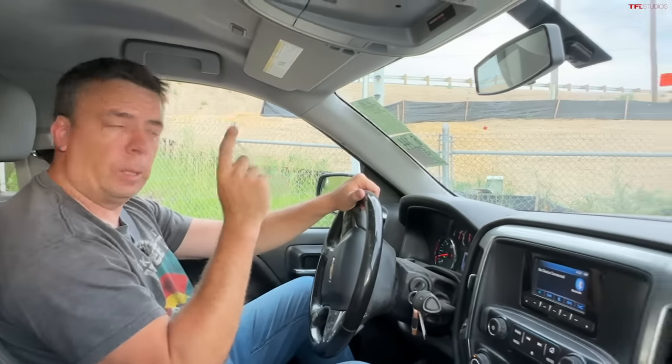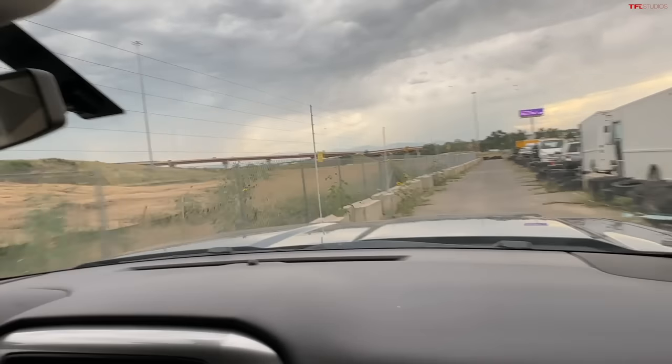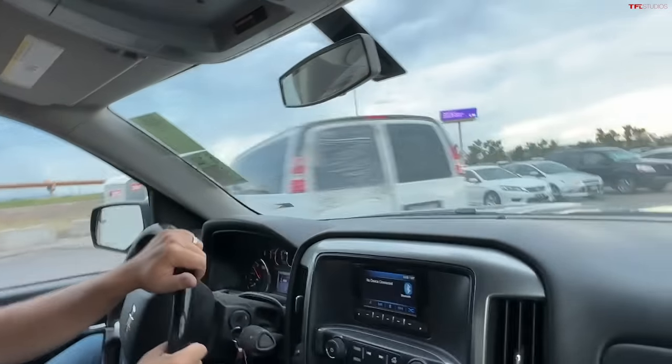Let me accelerate. All right. Yeah. Let's see what it's got. Oh, nice. Whoa. It's got balls. Sure beats that diesel we just drove. Almost 45 miles an hour. I have to shut it down. That is quick. Wow, this 5.3, especially with that exhaust system, it's happy. Yeah. It's pretty peppy. So this one seems to run pretty good.